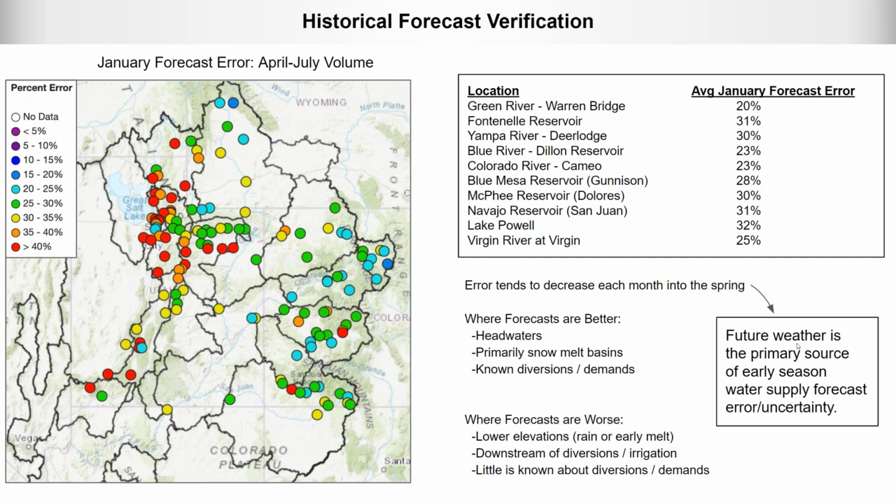So we're forecasting April through July volumes. It's January, so between now and the end of July, we have 7 months of future weather that we don't know how that's going to play out. So we typically do better at headwater locations that are very well gauged, and we know about some of the water management that's happening. We don't do quite as well at the lower elevations that are driven more by rain, and we don't know as much about some of the diversions or demands that are taking place.